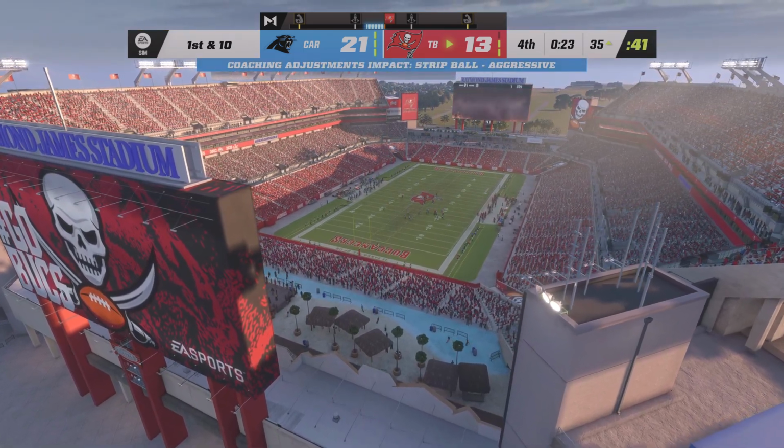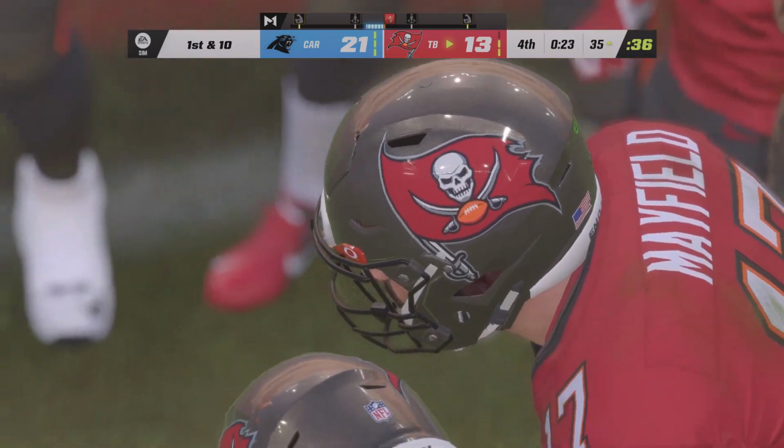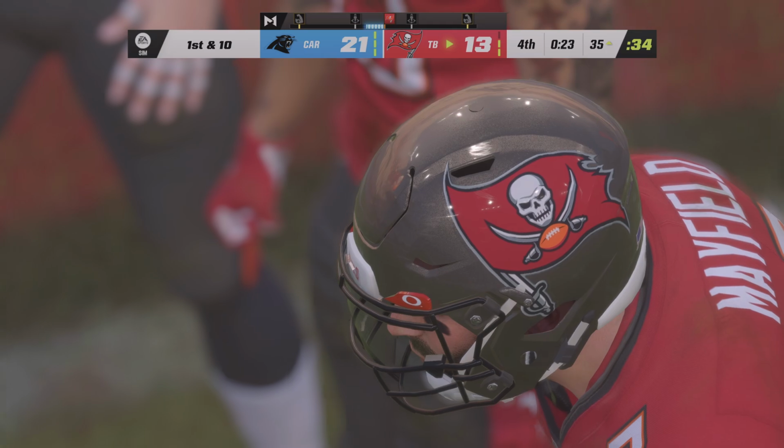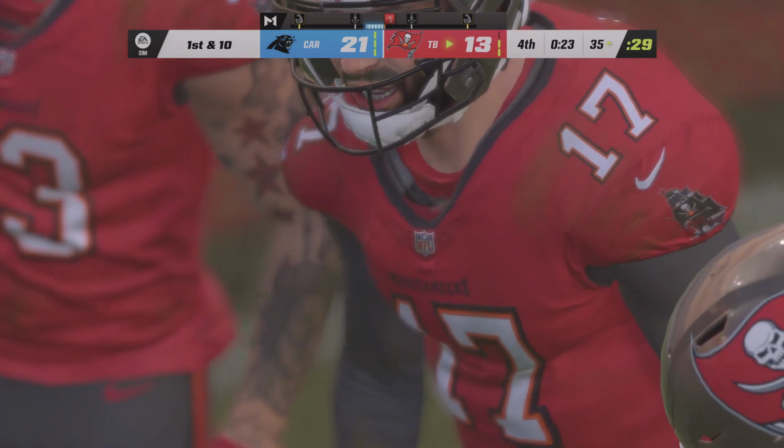Now a timeout called for by the offense as the clock stops with 23 seconds to go in the game. Let's rock and roll, baby. They can't read us straight up. Let's go, man.